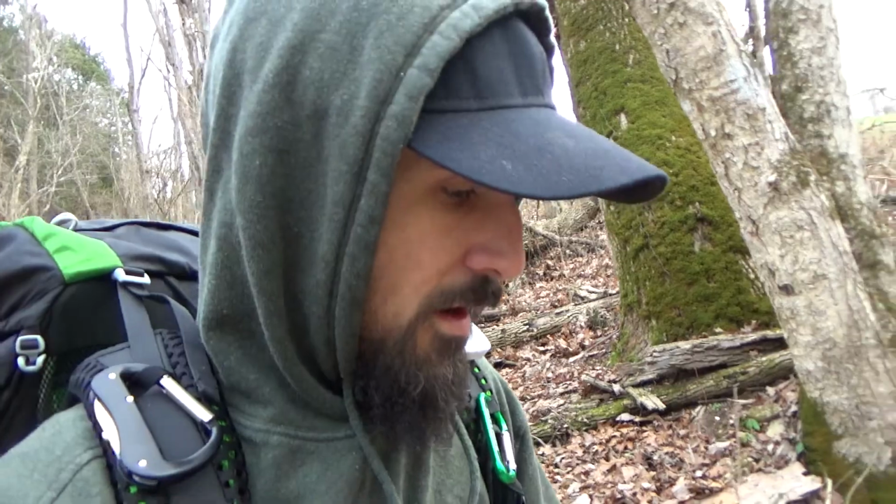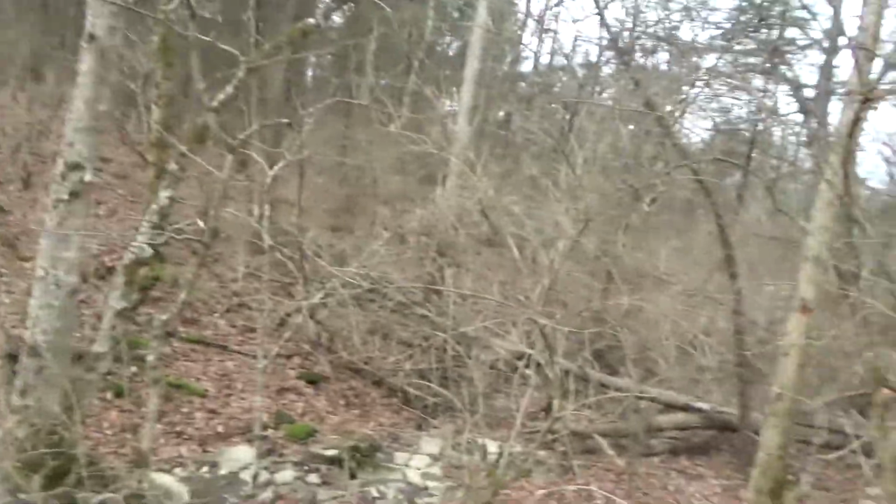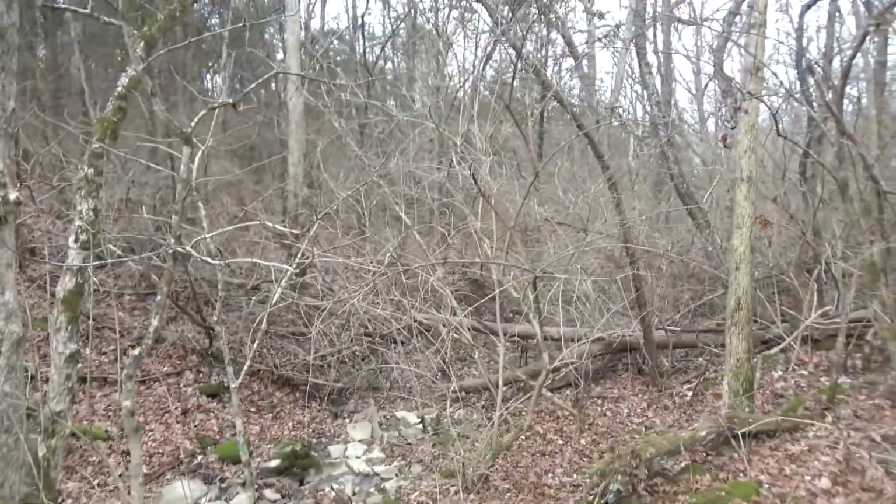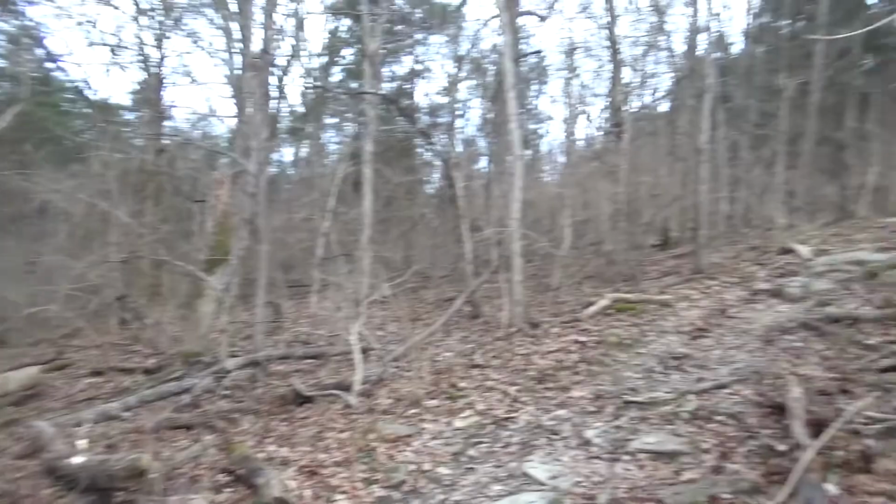Deer are smart. They know where they can get killed and where they can't, and they know parks are a place where you're typically not going to get shot at by hunters. So chances of seeing deer out here are pretty high, higher than usual at any other point of the year, I feel like.